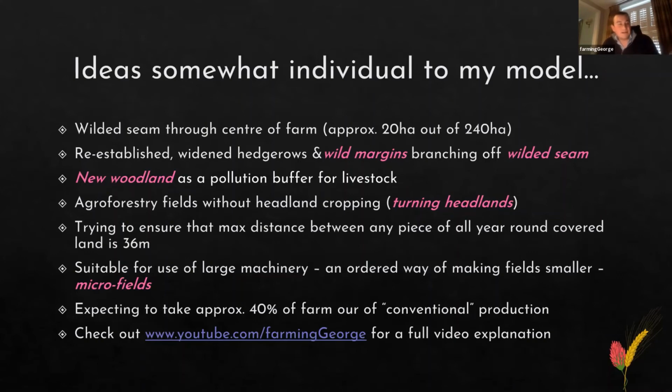And there are some lovely little useful benefits as well. By creating these smaller fields, which I'm terming microfields, it also means that we can make changes on the fly pretty quickly, and we can trial new things, trial new establishment methods or termination methods for cover crops, for instance.